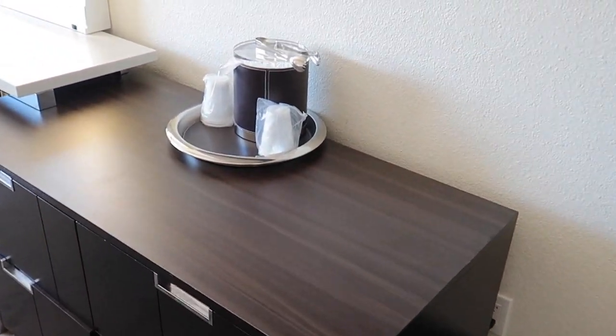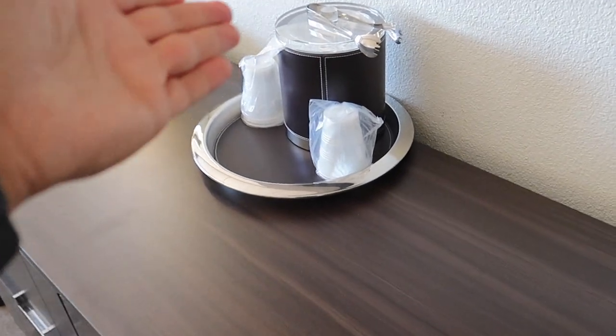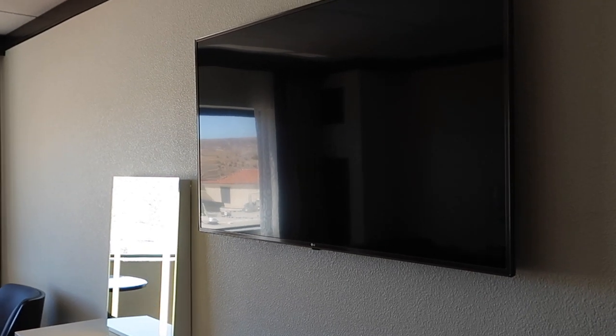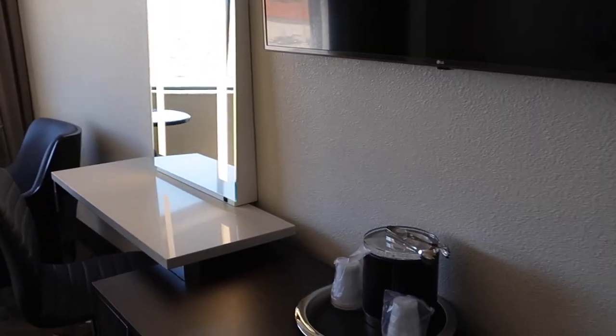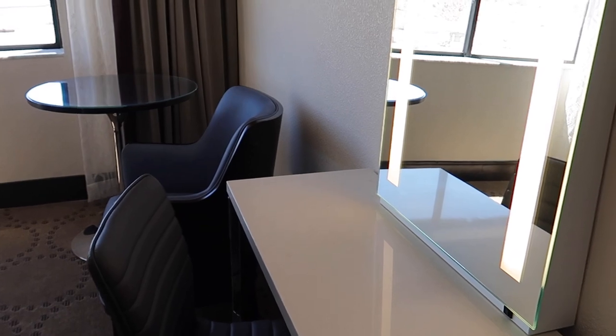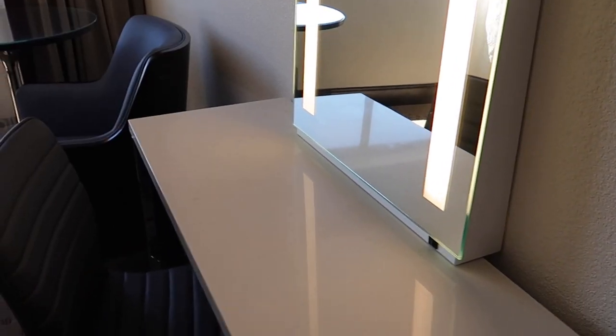There's no in-room refrigerator, so we'll have to deal with an ice bucket, but we do have a nice big 55-inch flat screen TV. And most of our TVs have been 43 inches, so it's nice to have an actual 55-inch mounted to the wall there. And what's really cool is it has a nice modern lighted vanity here. So if you want to put your makeup on or whatever you want to do, just admire yourself in the mirror with lights, you can do that.